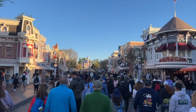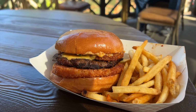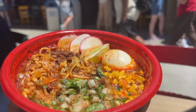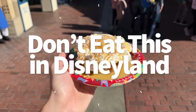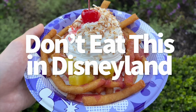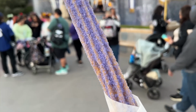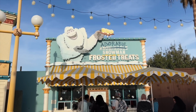We are back in Disneyland today to talk about something rather shocking. The West Coast Disney parks are pretty well known for their tasty snacks and unique seasonal treats. You know, I love myself some Disneyland food, but not everything at the happiest place on earth is worth your money or your stomach space. So let's take a look at what you don't need to eat in Disneyland and what you should eat. That way you'll know what the Disneyland food hype is all about and not be subjected to all the blah stuff.